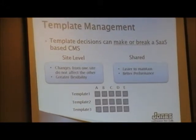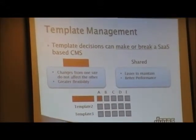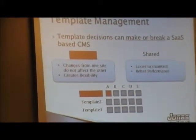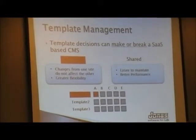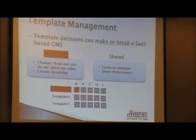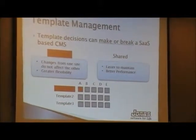If you decide to associate the template with the site and you make a mistake, you've broken one site. A, B, C, D are just the sites here. So you just break the one. And if a customer wants to do something very specific to them, you've got that flexibility. You can just muck around with it, do anything specific to them, no problem.